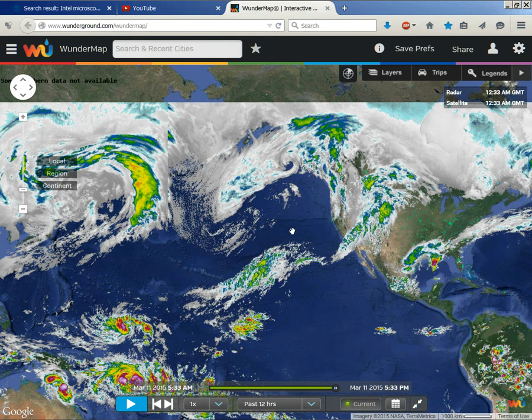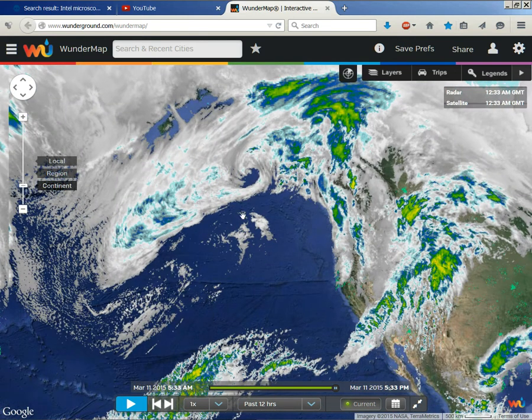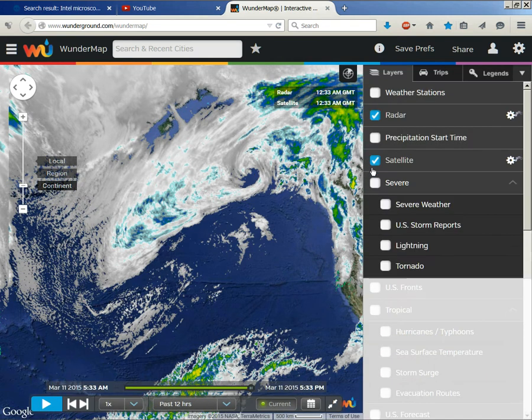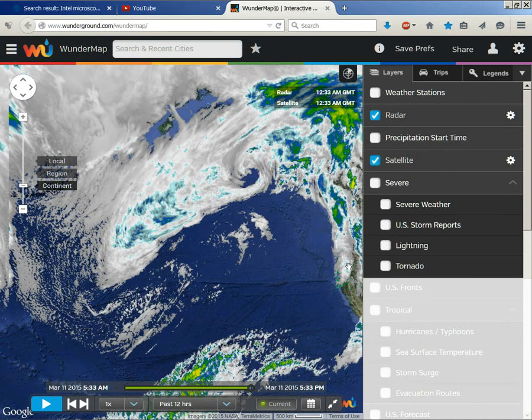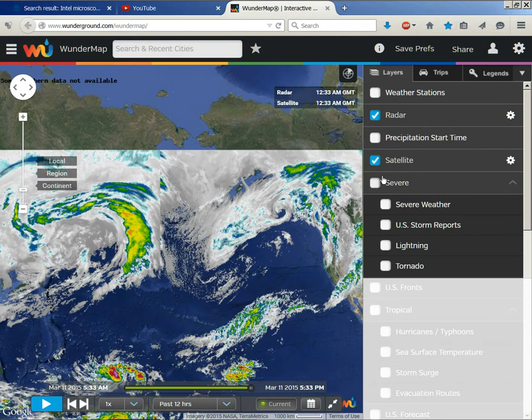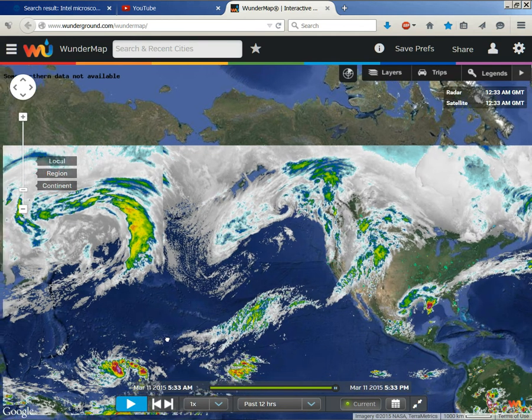That's a nice pattern, isn't it? Look at that little swirl right there. That's pretty interesting. I think so. Where's that? I wonder where that little swirl is. Let's see. Interesting. Anyways, I just wanted to point that out. That's a nice pattern right there. Nice circular pattern.